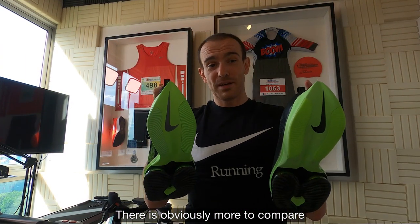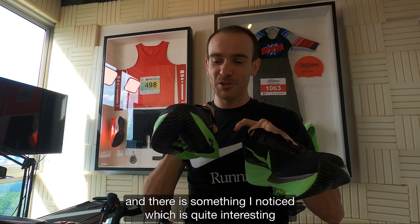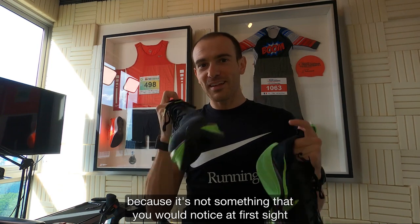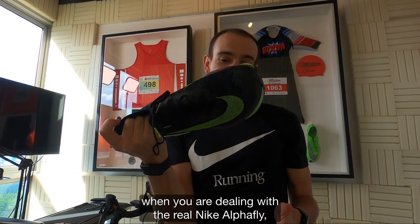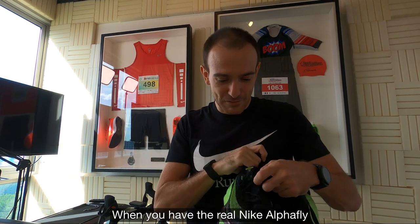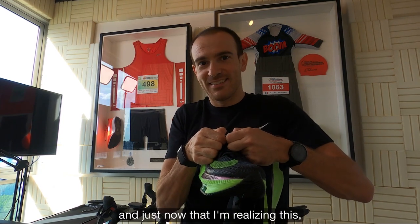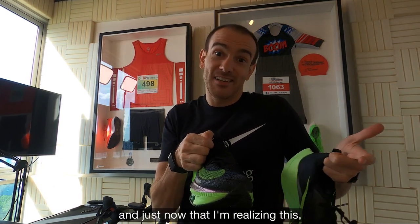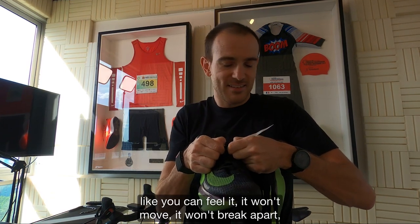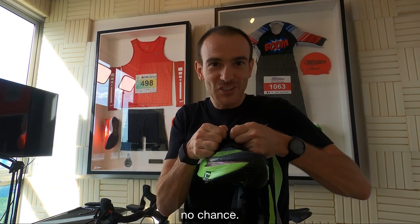There is obviously more to compare when we are discussing these two shoes. And there is something I noticed, which is quite interesting, because it's not something that you will notice at first sight when you are dealing with a real Nike Alphafly. It's the laces. When you take the laces of the real Nike Alphafly, it's amazing, and I'm only realizing this now. How strong are the laces? You can feel it, it won't move, it won't break apart, no chance.